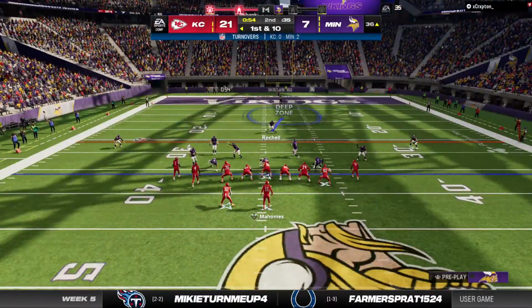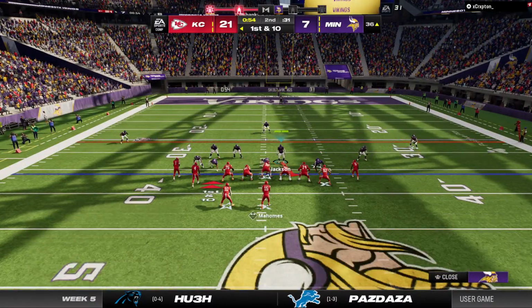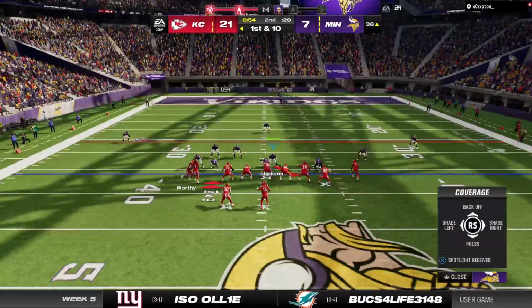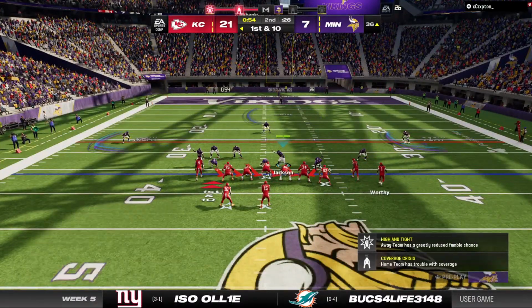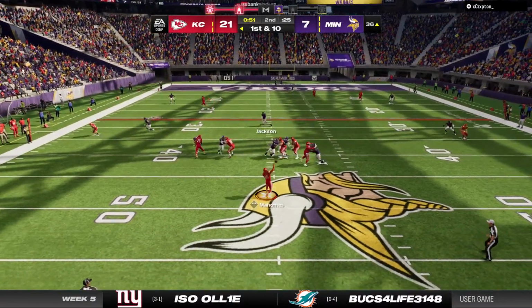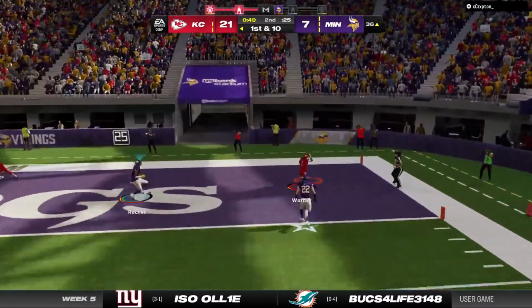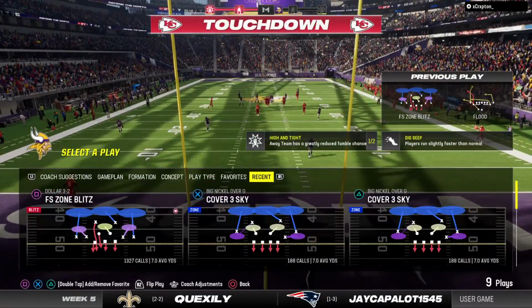So from the 36 now, 1st and 10. They'll bring a receiver in motion right. So after the INT, here's Mahomes. He's going to go for a big play downfield. And he's got it. Touchdown, Chiefs.